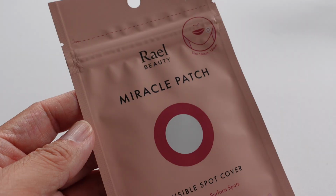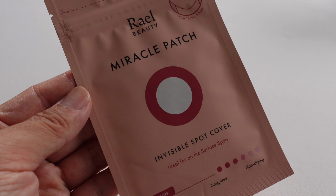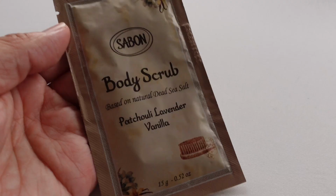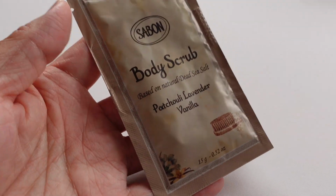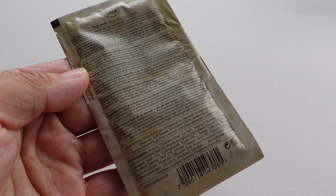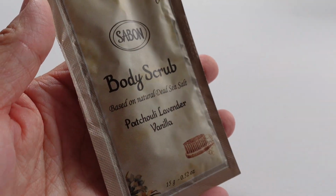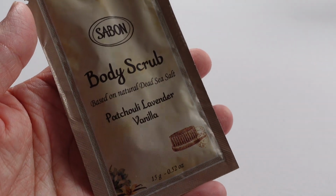It's by Ebu Beauty, and this is a Miracle Patch Invisible Spot Cover. Okay, I'll definitely give it a try. And then this here is by Senbon. I think that's how you pronounce it. It is the body scrub with patchouli, lavender, and vanilla. I love patchouli. Definitely would take this to Paris with me.